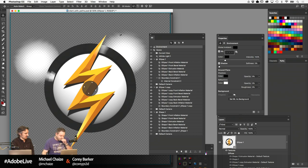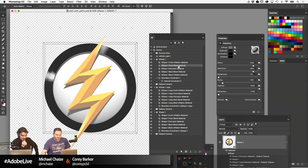But now what I want to do is put a kind of shiny chrome effect on that outer ring. Normally I do this with an IBL when I'm creating a chrome object in and of itself. But the problem with the IBL is that it's a global change. It affects the entire object. I only want this effect to happen to just the ring itself. So in order to do that, we'll select that front bevel material.